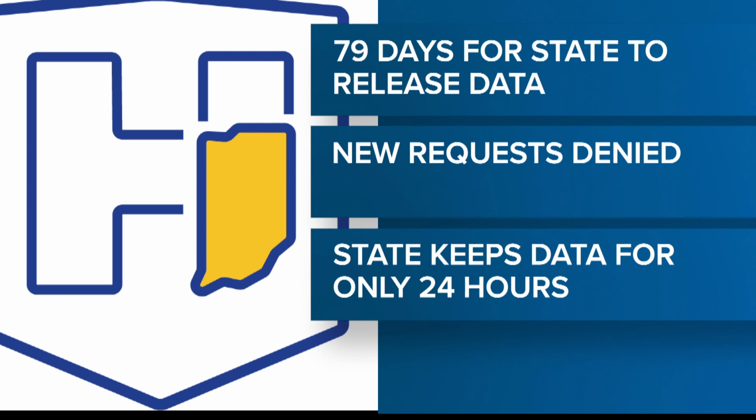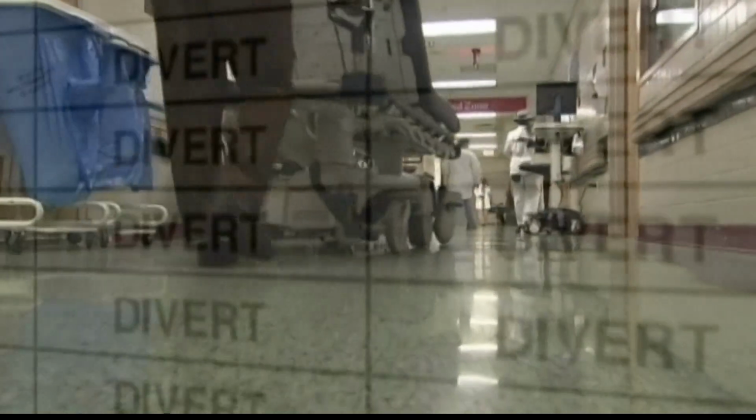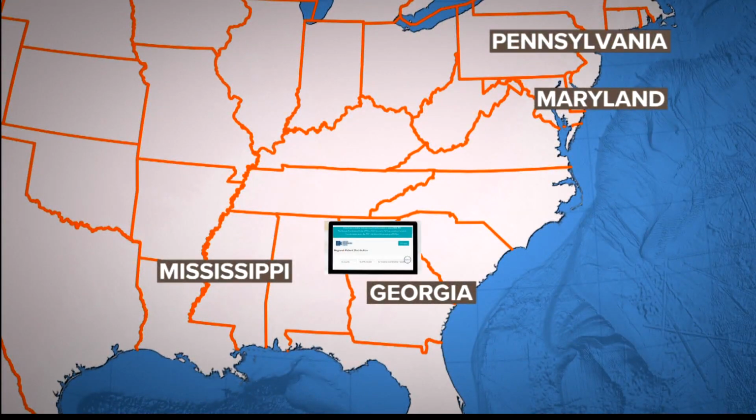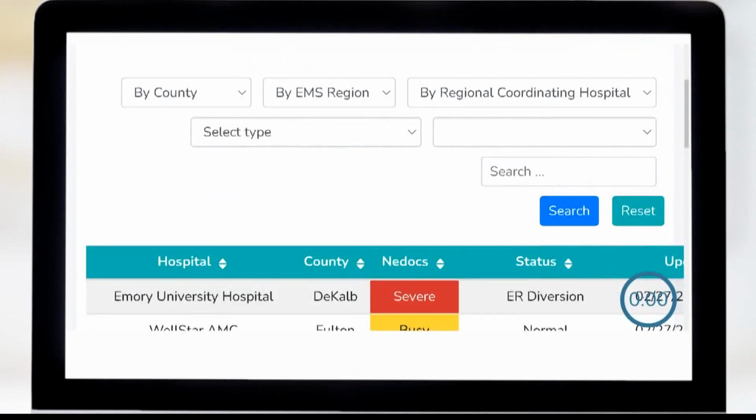The diversion data, when we take a snapshot of it at any particular time, it is really obsolete within the next 5 to 10 minutes because that's how quickly it changes. It does change quickly, very quickly. But in other states, people get to see those changes as they happen in real time.